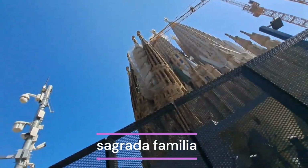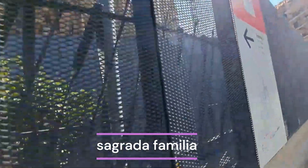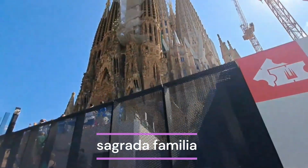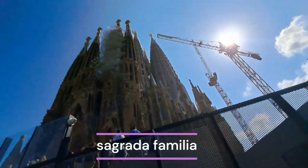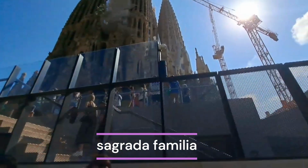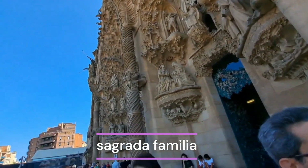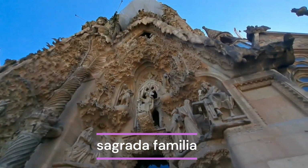Despite its unfinished state, Sagrada Família remains a symbol of Barcelona's cultural and artistic heritage. The ongoing construction is funded entirely by donations and entrance fees from visitors, allowing Gaudí's dream to slowly become a reality. The anticipated completion date is set for 2026, marking the centenary of Gaudí's death.